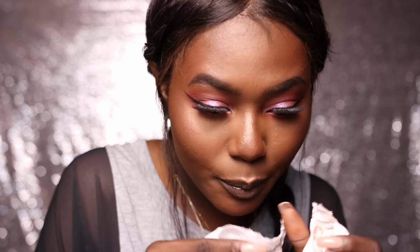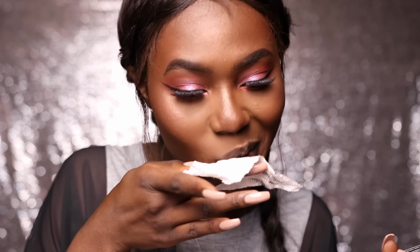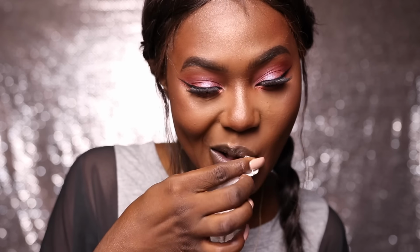Now I'm going to take Smashbox Always Sharp liner in the color Plum Roll. My lips feel so soft. So soft and juicy. I love it. So I'm going to line my lips with the color Plum Roll.